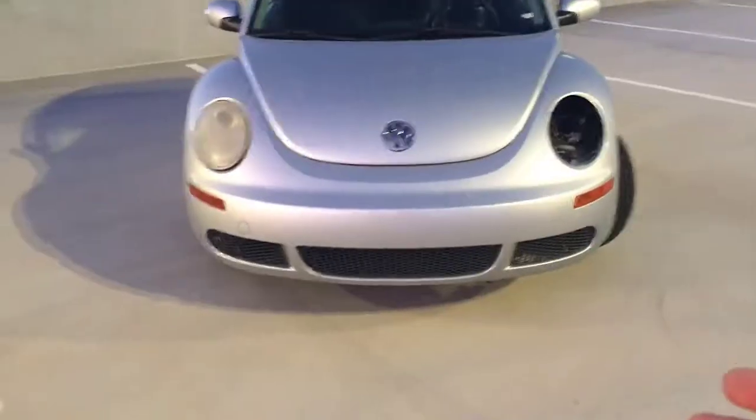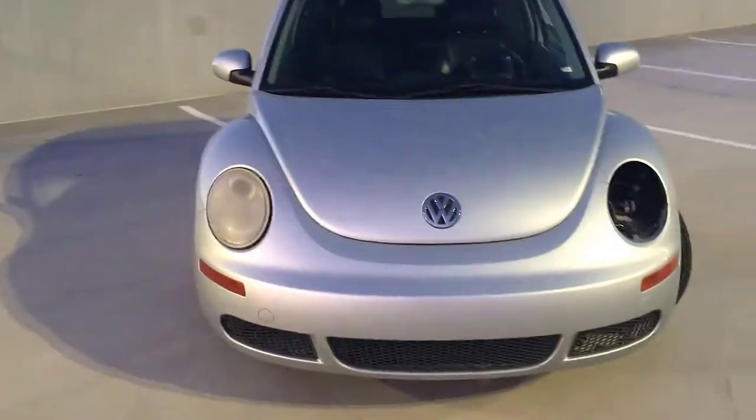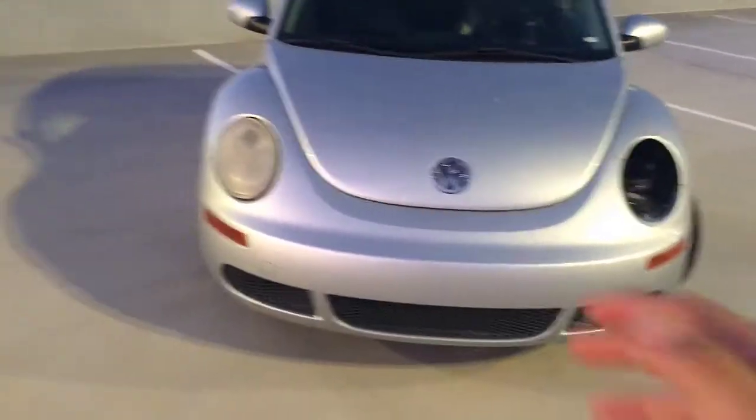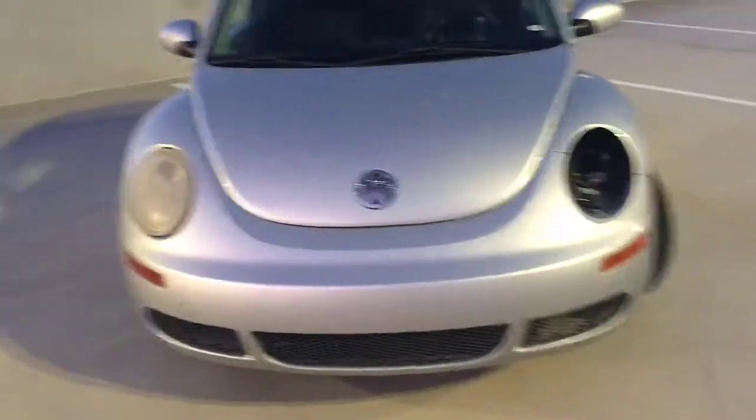Here's the car. It's missing a headlight, but that's a long story short. We were at the junkyard, came out, somebody had stolen the headlight. Crazy stuff happens. But if it wasn't for the headlight being gone, we probably would have restored the headlight. But anyway, that's one of the issues.